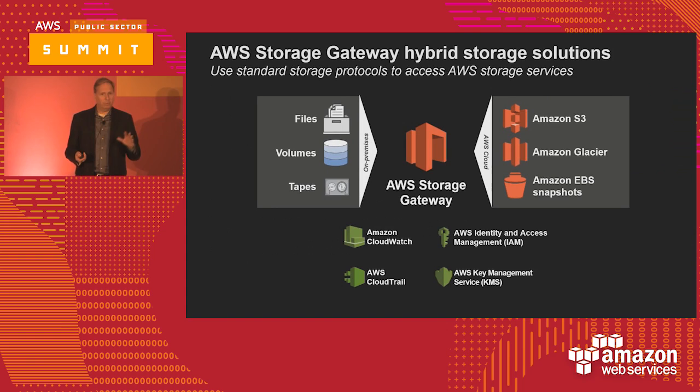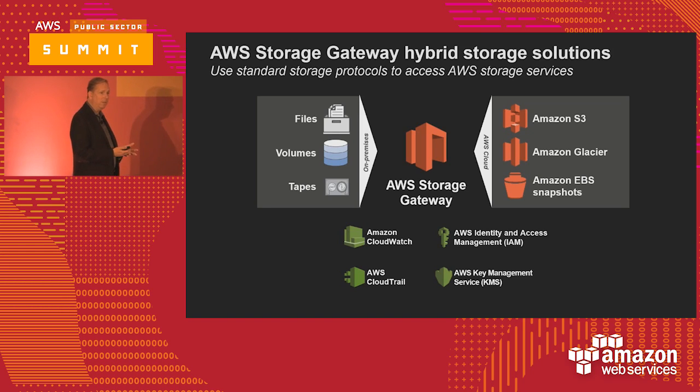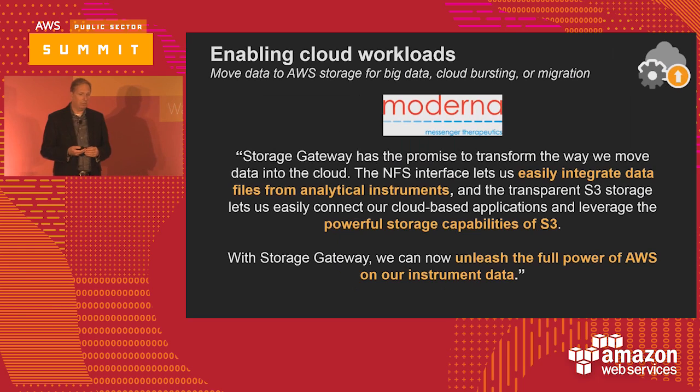Basically, if you have older applications or even new applications that you can't re-architect for the cloud, S3 native, we have 3 modes. This is a virtual machine that runs on-premise. It presents either an NFS interface, an iSCSI interface, or a VTL, meaning it can look like a tape device. So what we do is you can write to that on-premise, and then it translates that and moves that data into S3 and can tier that to Glacier.